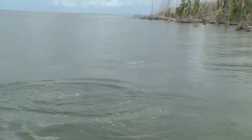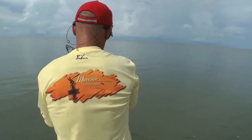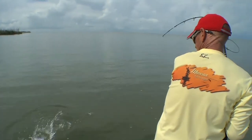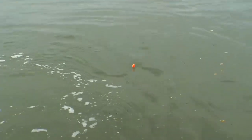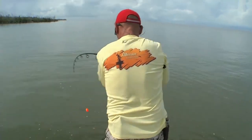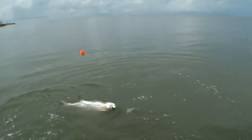He may be after him right now. I think he is. He's been using the Pathfinder to hide under. Well, that ain't all bad. Anyway, like I was saying, if I came down here not knowing Rick Murphy and just launched my boat at the park, I wouldn't know where to start. I would know to look for glass minnows and stuff busting, but I wouldn't know which way to go. It's such a massive area.